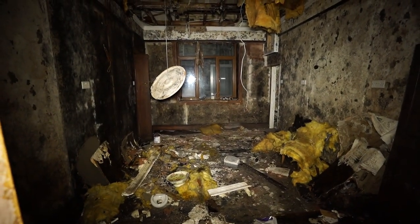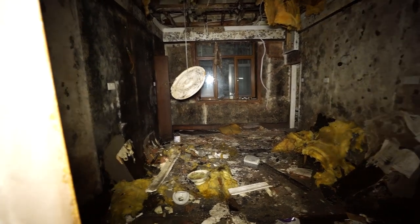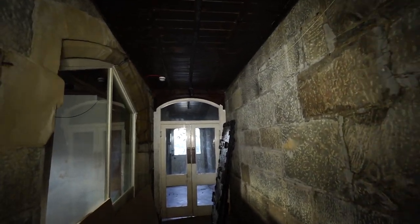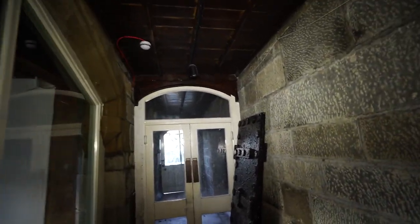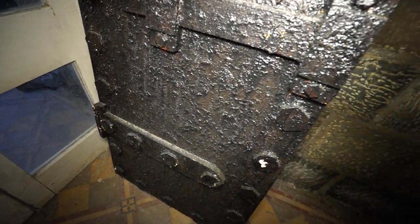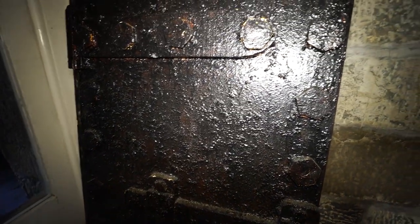Look at it, though. Check out the room. It's so damaged. God damn. What's that new thing fitted in? Or was that a smoke alarm? Whoa, look at this door. What? That can't be legit. Two of them back to back.